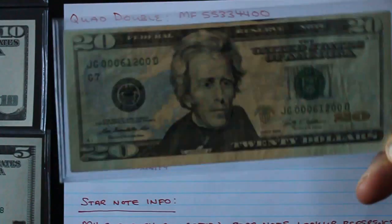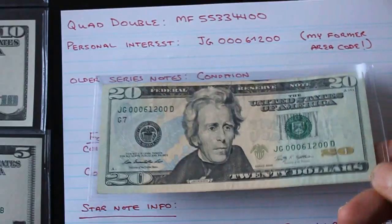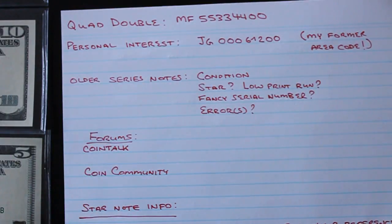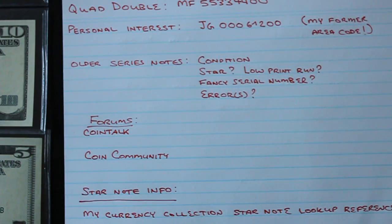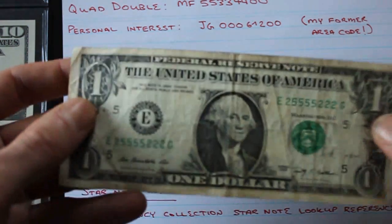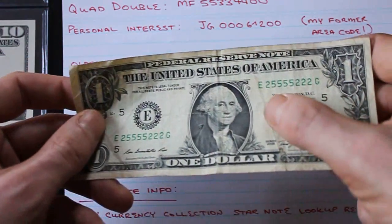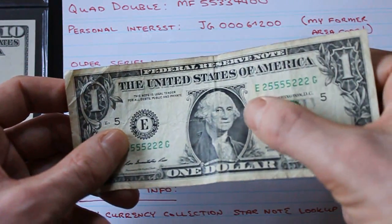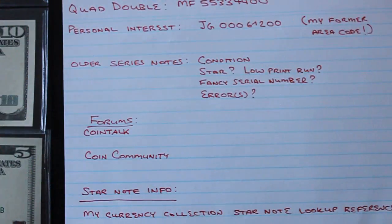Personal interest, I have this note 612. It's not even a trinary, but it's my former area code, so I picked up that one. I like that one. And I missed one on the other side here, or maybe I forgot to write it down, but there's binaries. Binaries are here, and binaries are about 1 in 8,000. You can only have two numbers, so 25555222, just two numbers in the note, and those are about 1 in 8,000.